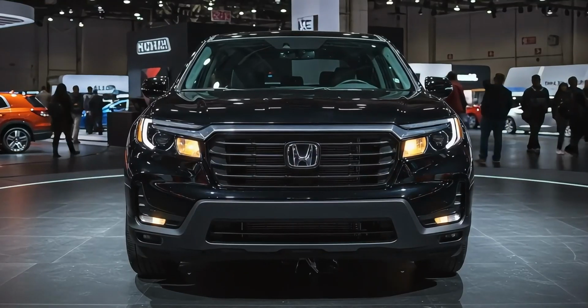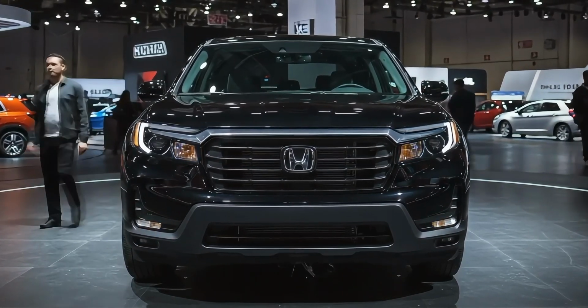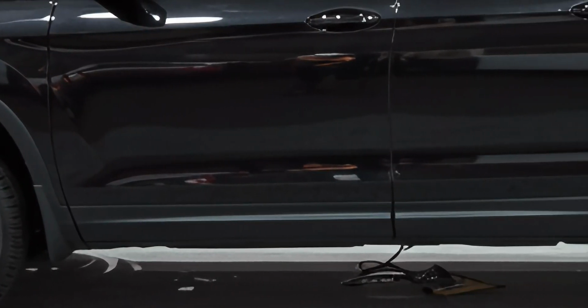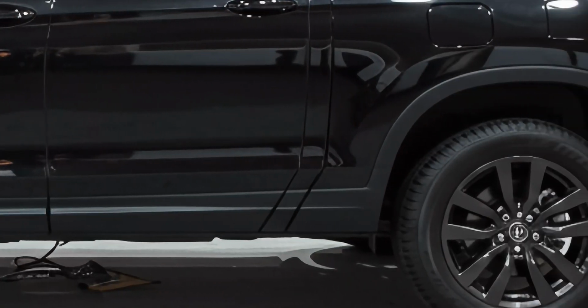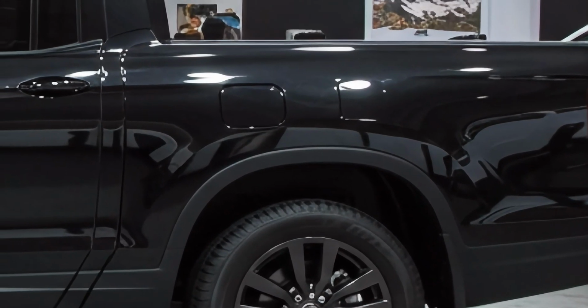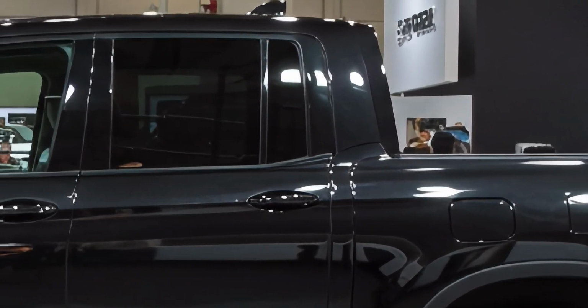Welcome to the future of adventure-ready pickup trucks. Introducing the 2025 Honda Ridgeline, a bold evolution of one of Honda's most versatile and reliable vehicles. Redesigned to merge rugged capability with everyday comfort, the new Ridgeline is more refined, more intelligent, and more powerful than ever before. Whether you're hitting the trails, hauling gear, or navigating city streets, the 2025 Ridgeline promises to elevate every journey with style and strength.